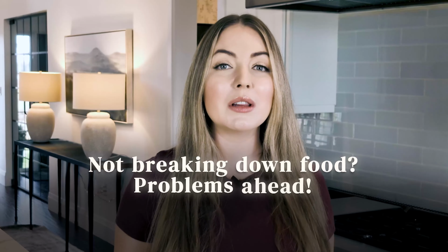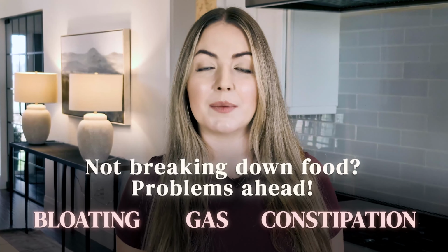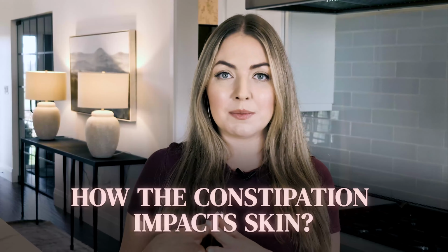Another component is if we're not breaking our food down, maybe we're leading to bloating, gas, constipation. And constipation is a really big issue for acne sufferers. So many of our acne sufferers are dealing with chronic constipation and many don't even know it. So first, let's talk about how constipation impacts skin and then what we need to be looking for in a really healthy bowel movement.